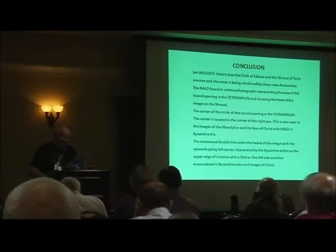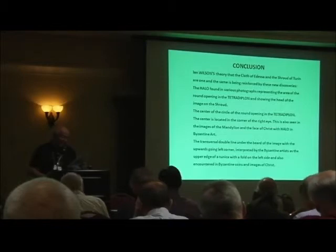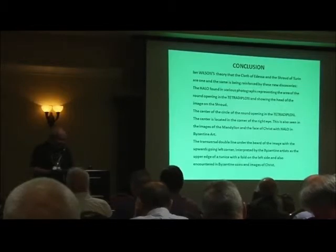This dates the Shroud of Turin back to at least the year 525 AD. This also proves that the little piece of cloth that was used for the radiocarbon dating of 1988 was not representative of the whole Shroud of Turin.